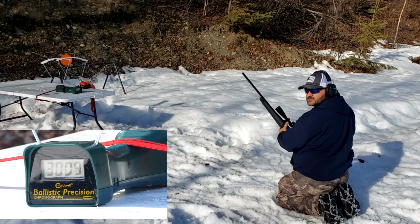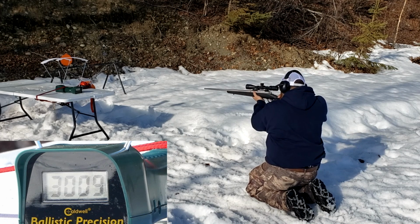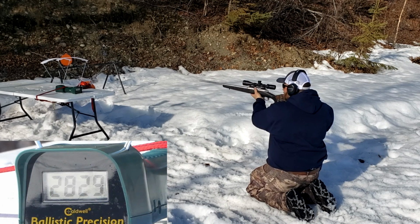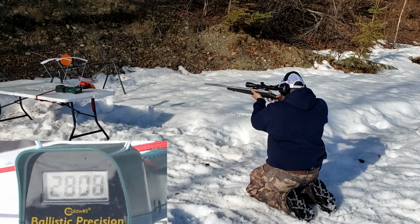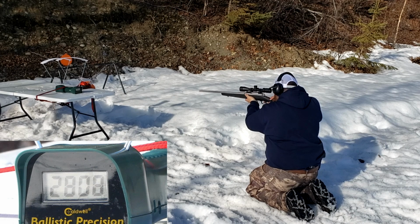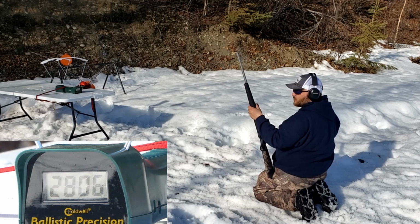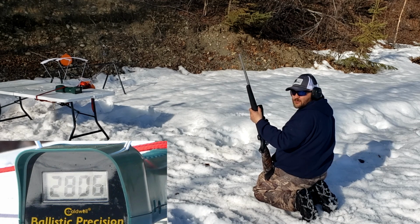Let's see what the 6.5 Creedmoor does. Here we go, 6.5 Creedmoor, Winchester Deer Season. Here we go. 28.49. 28.29. 28.08. 28.06. So we had an extreme spread of 43. So, yeah, definitely something they've got to work on with their powder charges over at Winchester. But not horrible. Good velocity out of both for 22-inch barrels.